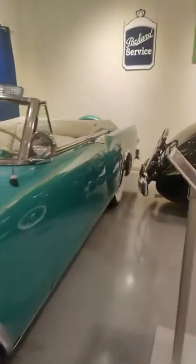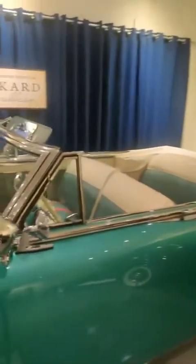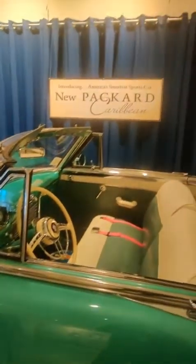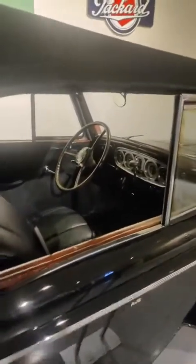Look at that. I love the fins, man. I mean, the old spare tire on the back. The interior. Can't get too close. There's guardrails and stuff, so. But yeah, look at that. Beautiful car. There's another Packard here. The interior. Gorgeous, huh? Look at that.